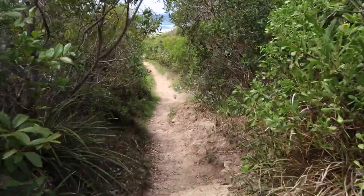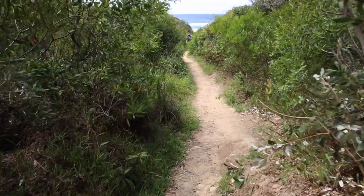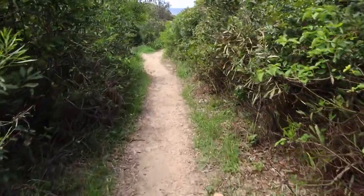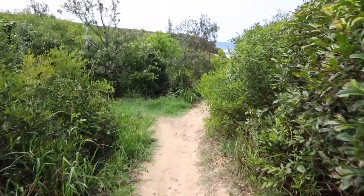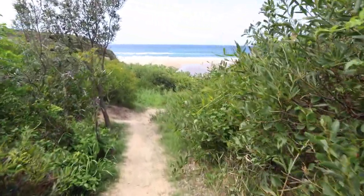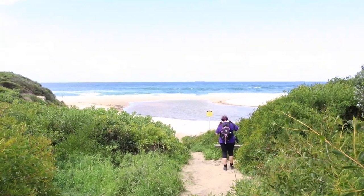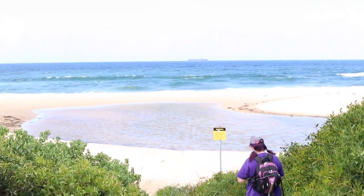So, what is at the end of this little track that we're walking right now? I can see it. Don't know if you can on the camera. I'm really moving now, bumping up and down a bit. And this is what's at the end of this little track. Now this is going to be really crude because I've got to do it on my camera. I don't know if you can see that, there's a tanker ship out there.